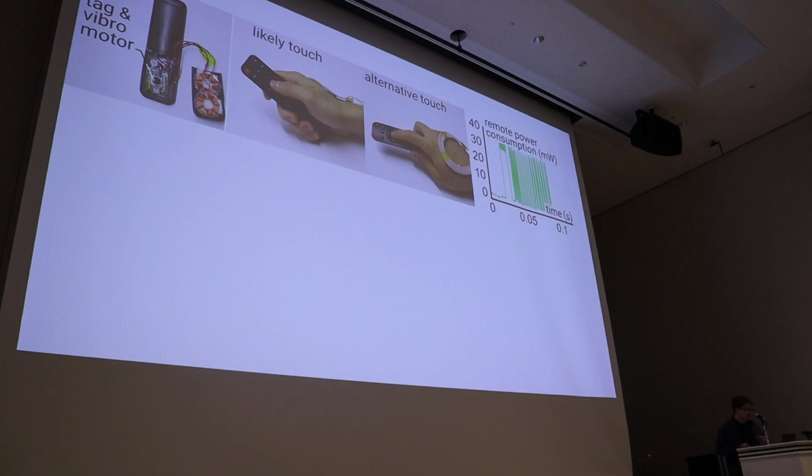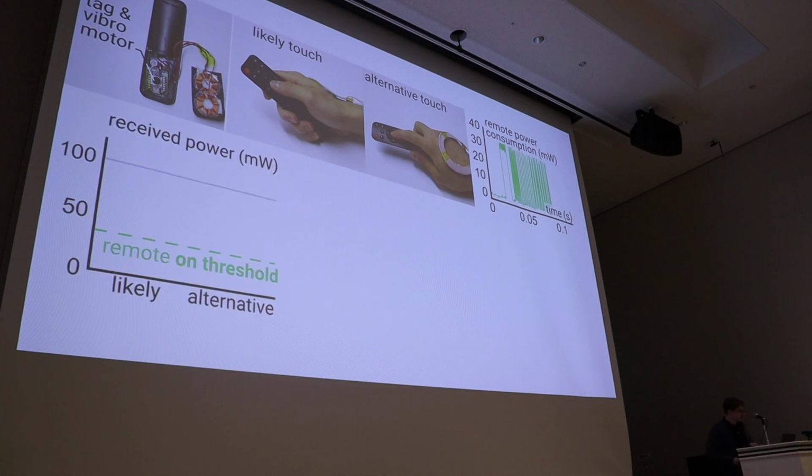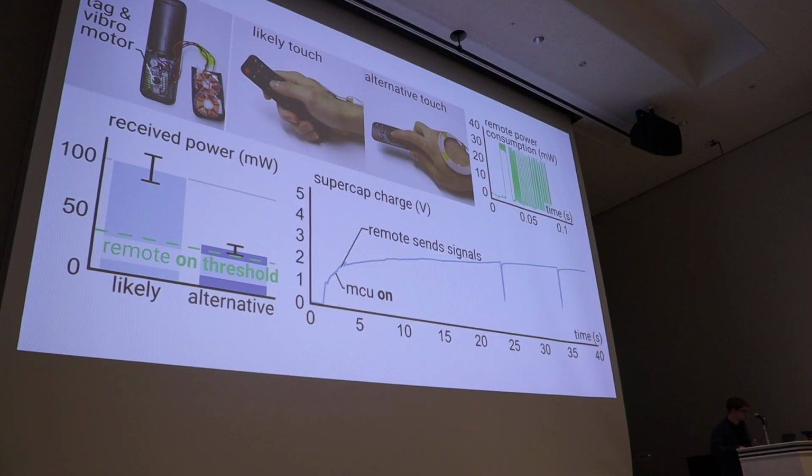And so when a button on this remote gets pressed, it consumes bursts of power shown here, with the peak being around 34 µWatts. And we can plot that peak power here as a threshold of when the remote can turn on. When we measured the average received power in each of these 2 touch scenarios, we can see that the received power is greater than the threshold in both of the cases, which demonstrates an instance of being robust to different types of touch.